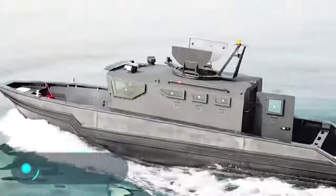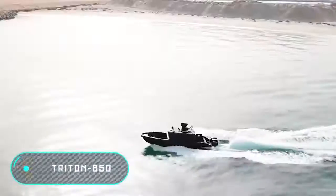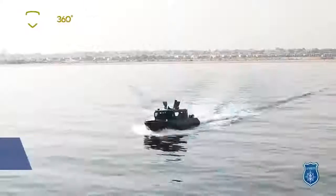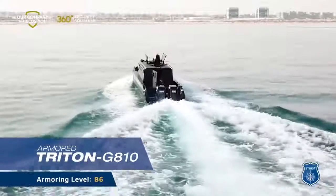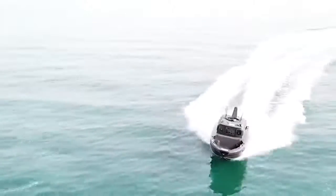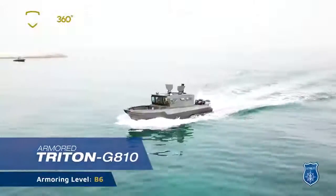Triton 850. We've already mentioned a military land vehicle today. Now we want to talk about a waterborne vehicle. The Triton 850 is a development of the Canadian engineering company Streit Group. This ship can be used for a variety of missions. For example, it's ideal for patrolling.